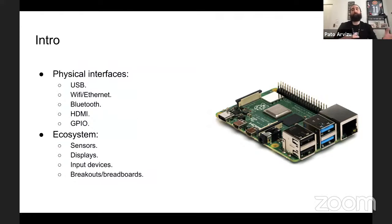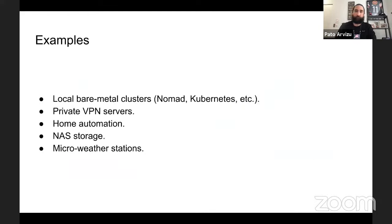Like I said, it has many different physical interfaces. As you can see here, the USBs, the Wi-Fi, the Ethernets, all sorts of input-output components that can be plugged into the GPIO pins, as well as the 3.5 millimeter jack, a connector for a camera, and a connector for a display. There are many other things, and there's an ecosystem around it. It's not just the board itself or the cases and whatnot. It has other computing things and input outputs like sensors and other devices that you can connect to it.